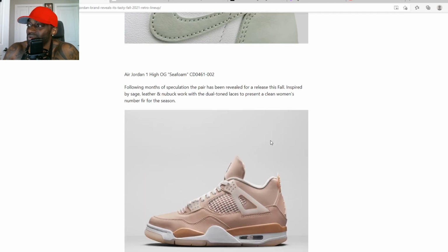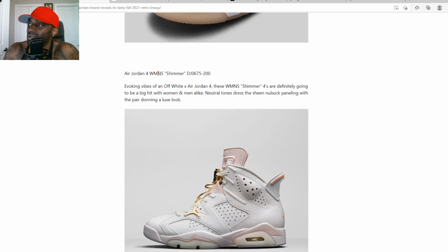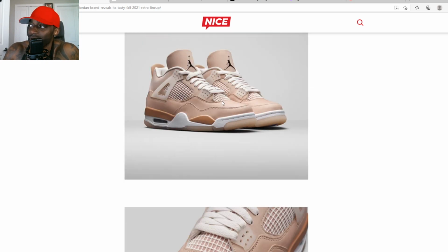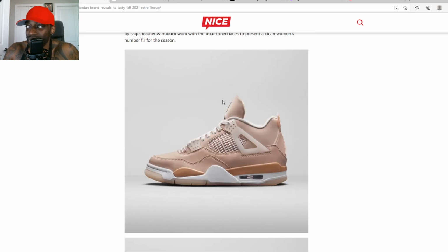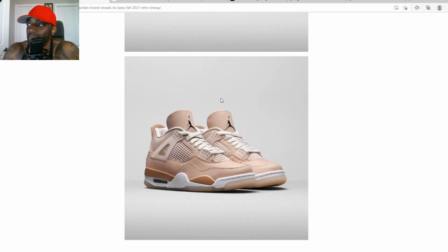These right here? Nah, I'm good on these. What are these called? The Shimmer Jordan 4s? Nah. For the women, ladies, these are all yours. You don't have to worry about me getting these. Jordan 4 Shimmers? Got me shimmering. Hell no. So y'all let me know how y'all feel about these bad boys right here.